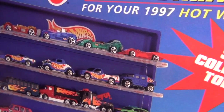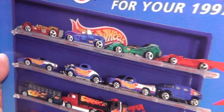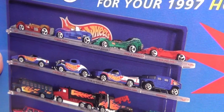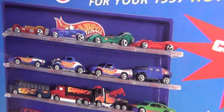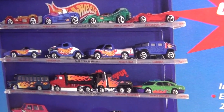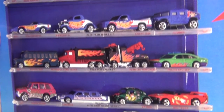Because look at the top row. You got your Phantom Racer series. And if you look at their cars, really, they're the first incarnation of X-Racers. The bodies were clear. You can see right through them, just like X-Racers. Then the second row, you got Race Team, which now is called Racing Team. Heat Fleet. Yep, Mattel is still doing Heat Fleet.